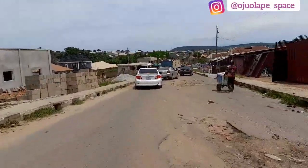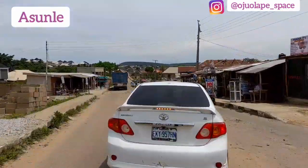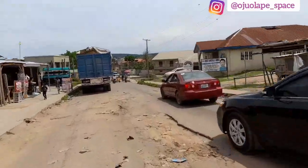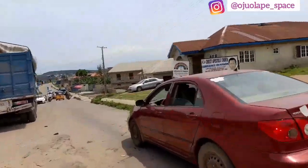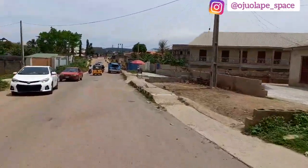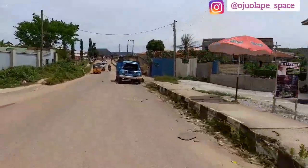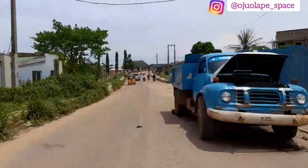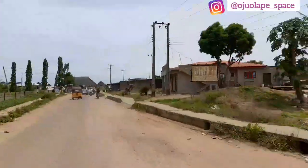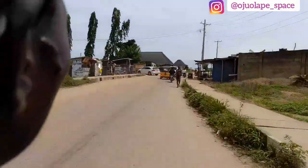And moving from Ife, we are approaching the popular place. This is Asunle. Actually it's Asunle because that is where they pour the sewage, the solid sewage or the debts. This is where they come and dump everything, and yet people don't consider that. They still come around and get property around that area.